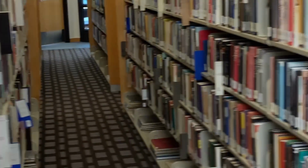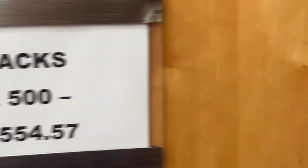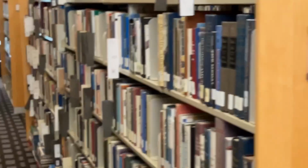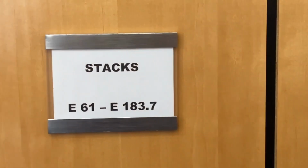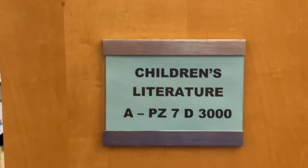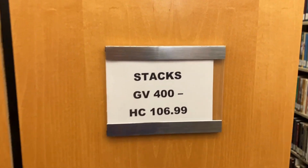Stacks. This is where the books are. You'll notice that they use the Library of Congress classification system in the stacks. So there's the DS, there's the E, so we're heading into history and various countries. This is children's literature on the other side, and then there's the theater section.